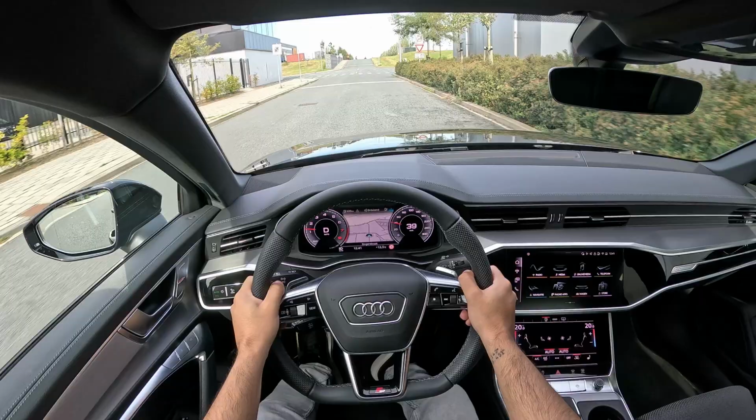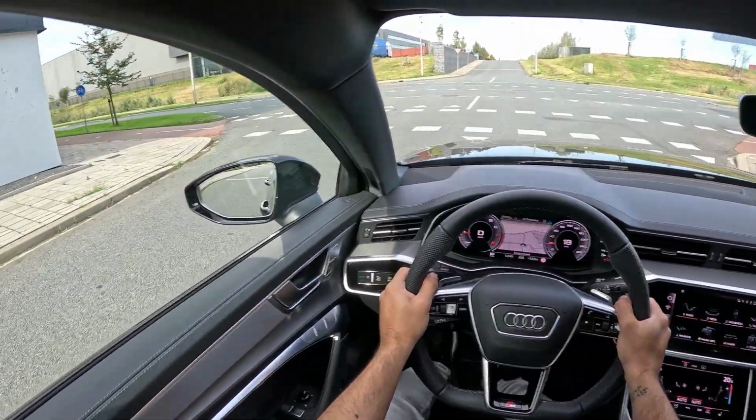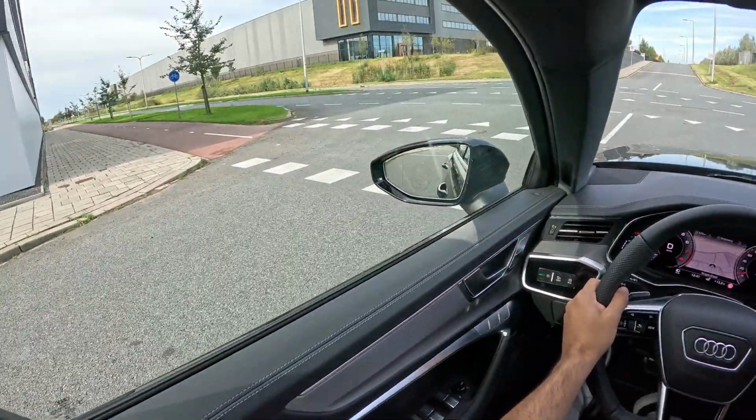I've also turned off lane assist and the start-stop system. These are handy features, but for me, I prefer not having the car interfere when I'm driving.